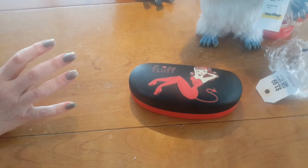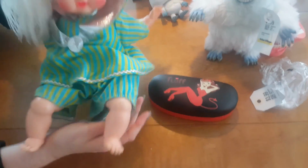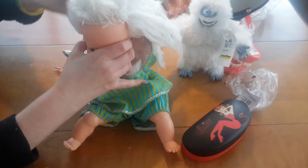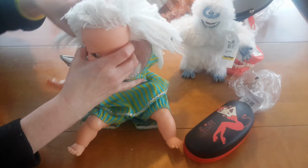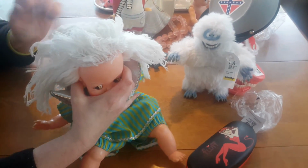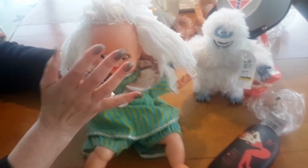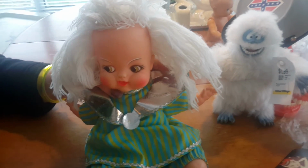And I got this doll. She needs her hair put up. I think the hair goes, I forget how it goes. Maybe it just goes like that. This is Dick Tracy, what did I say? Honeymoon.